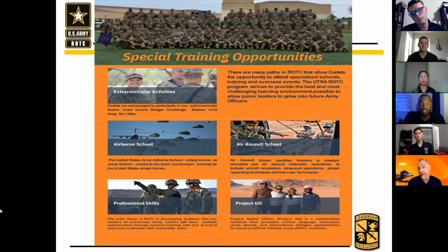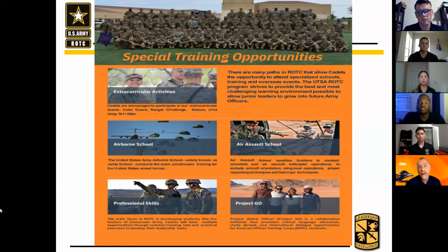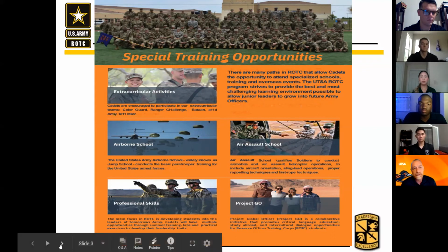Also, you have Project GO, which allows you to go to a foreign country during the summertime, be it Africa or somewhere in Europe, and work with the local communities there to improve their lives. You also have professional skills, where you go to a unit during the summertime, usually your junior year, and follow a lieutenant in the Army to go over what they do on a day-to-day basis. Next slide.